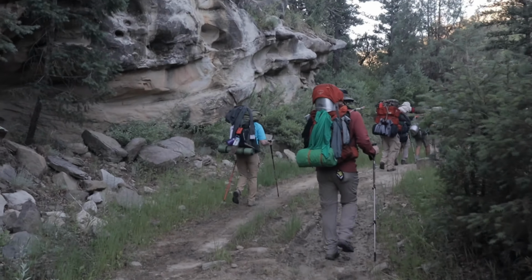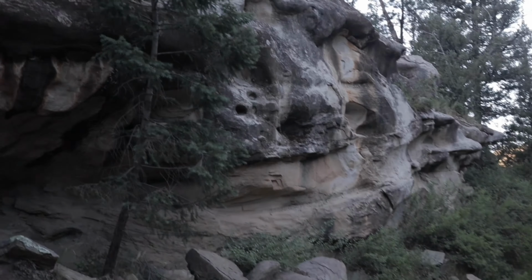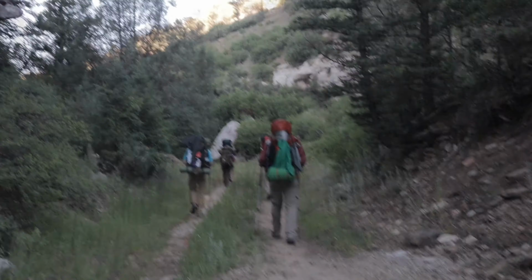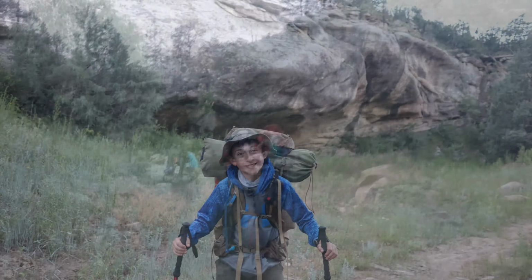This is us walking through the lower section of Cottonwood Canyon, I believe, just south of Cottonwood Trail.